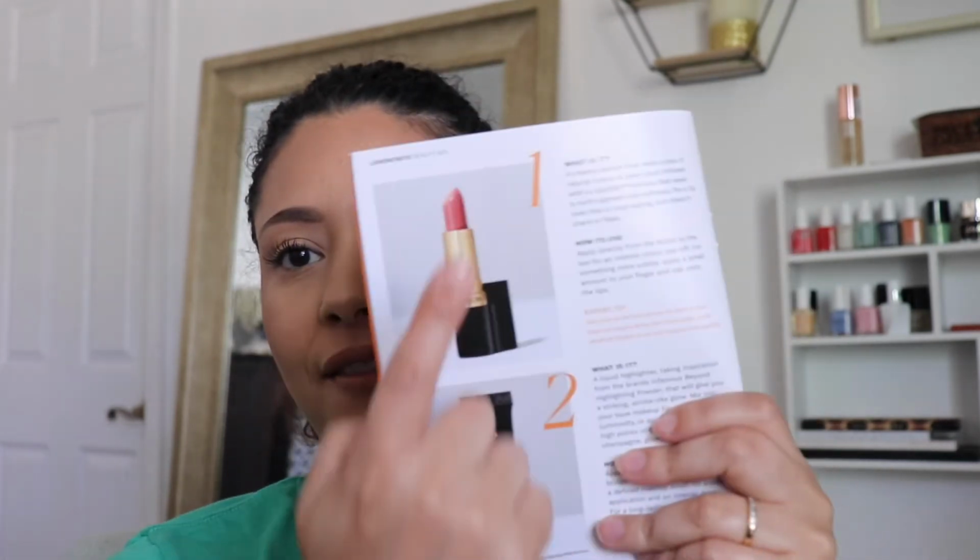Okay, next item is the Revlon Classic Super Lustrous Lipstick. Let's look it up here. Here's what it looks like. I have to open it. And this is worth $8.49. I haven't bought a product from Revlon in such a long time. It's been, I think, years.